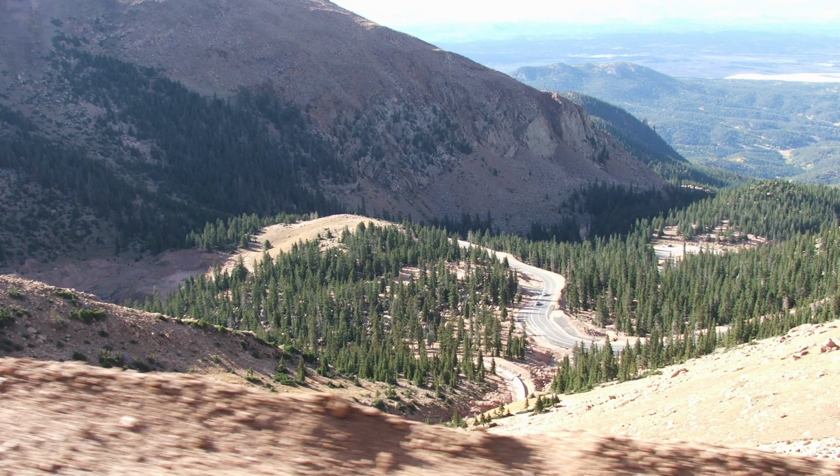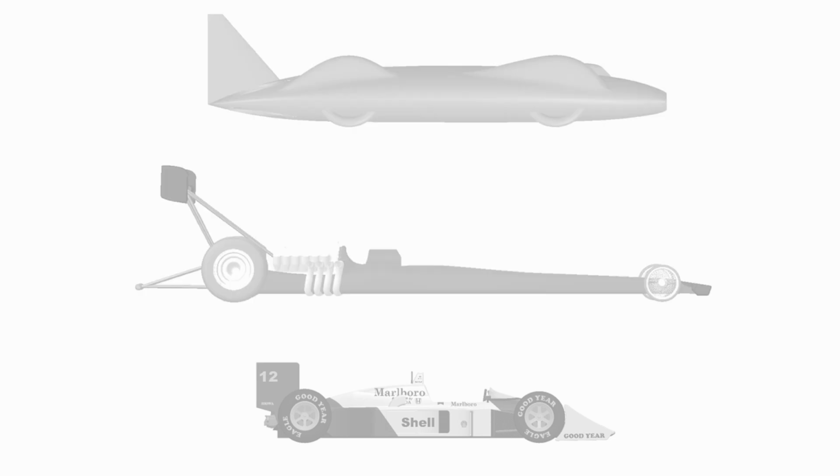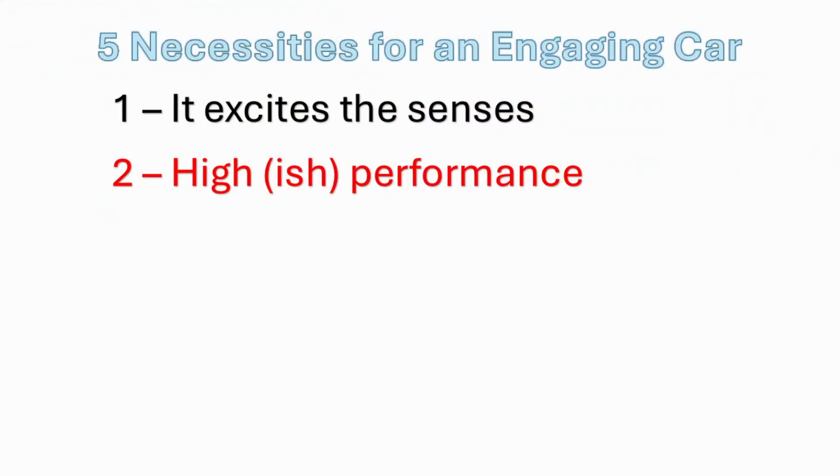The fastest car out there is going to be a high-speed record car. The best accelerating car out there is going to be a top fuel dragster. The best car for cornering is going to be a Formula 1 car. And none of those are suitable for your average road. So in this way, an engaging car needs better than normal acceleration, be able to maintain highway speeds without struggling, be able to change direction quickly, and all while operating on normal roads with bumps and varying grip conditions. So what we want, number 2, is high-ish performance.